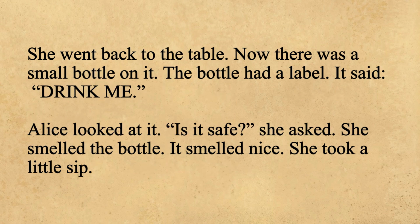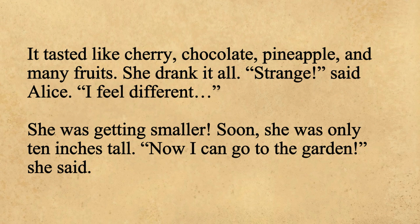She went back to the table. Now there was a small bottle on it. The bottle had a label. It said, "Drink me." Alice looked at it. "Is it safe?" she asked. She smelled the bottle. It smelled nice. She took a little sip. It tasted like cherry, chocolate, pineapple, and many fruits. She drank it all. "Strange," said Alice.